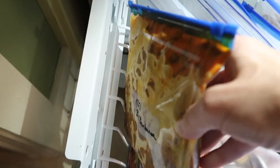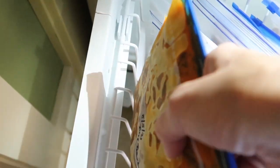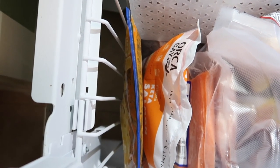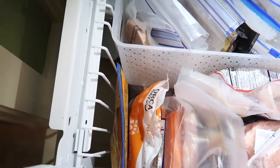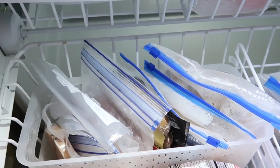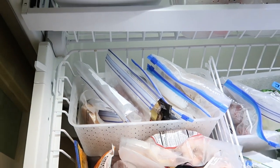Another little tip is to freeze these flat, and then you can file them in your freezer. And I'm also going to be taking some of these along when we go on the RV. Some of you with RVs have asked how I prepare for meals, and this is a great strategy. I can easily store these little packets in our small RV freezer, and that will make meal prep on our vacations so much easier.